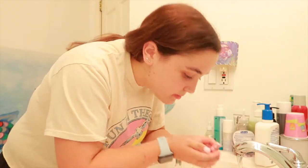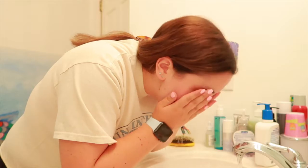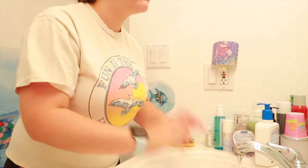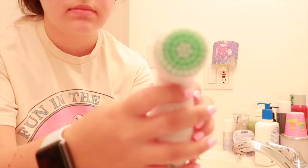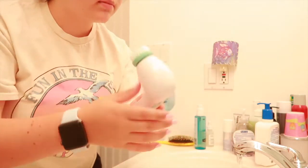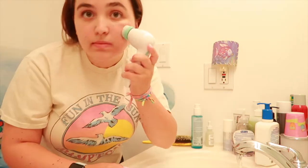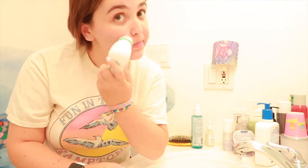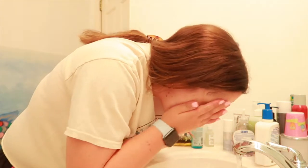So the first thing I always do is wash my face, and first I start by rinsing it with some cool water, and then I use my Neutrogena cleanser on top of a Clarisonic type brush, but I got it for $15 from Ulta. It works exactly the same as the $200 one. You don't need to spend that type of money, and I will just cleanse my face with that.